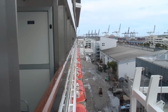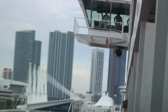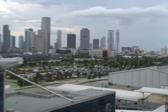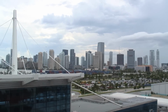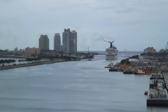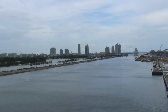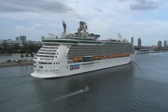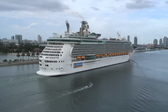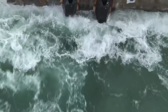And the whistle tells us we are ready to depart. Our captain up on the bridge. Another Carnival ship is on its way out of the channel between MacArthur Causeway and Dodge Island, where the port of Miami is. At the end, Miami Beach to the left and Fisher Island to the right. And the propellers are finally on as we prepare to sail.